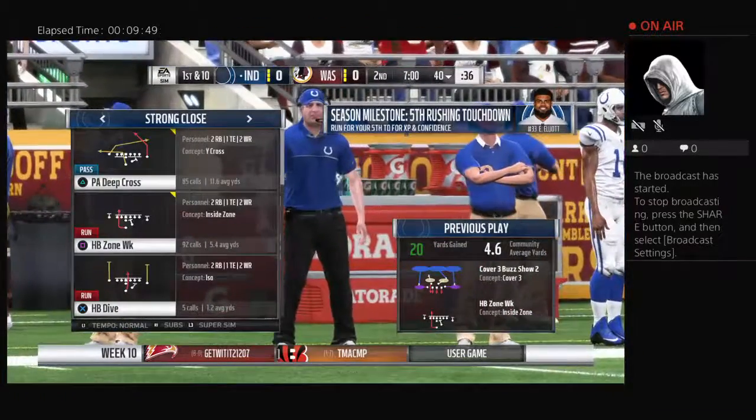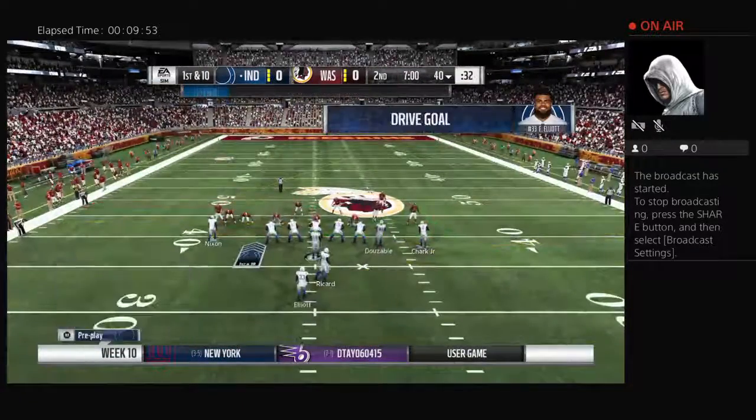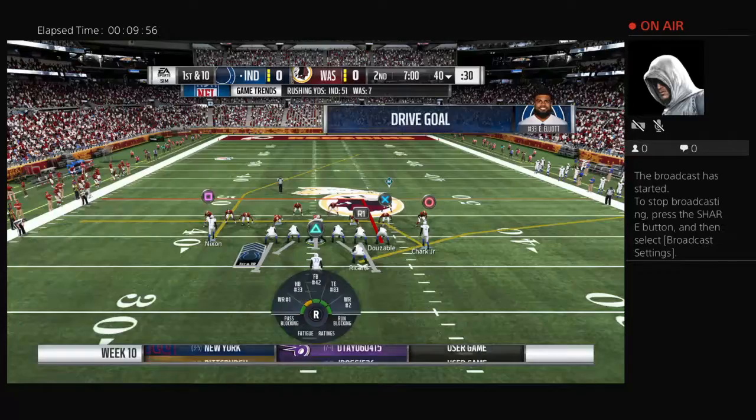Back with Charles Davis, I'm Brandon Gaudin. The Colts in possession of the football to begin quarter number 2. And they've got it here with a 1st down.